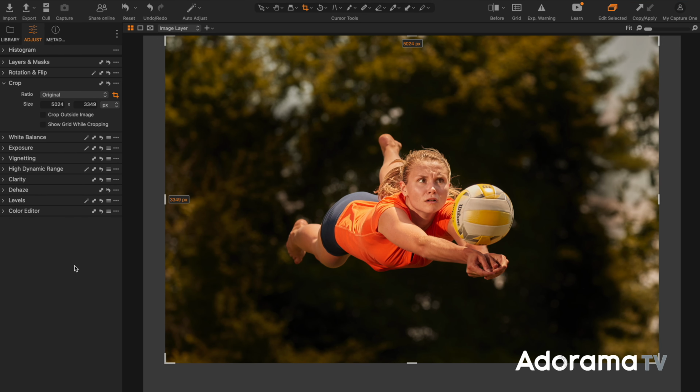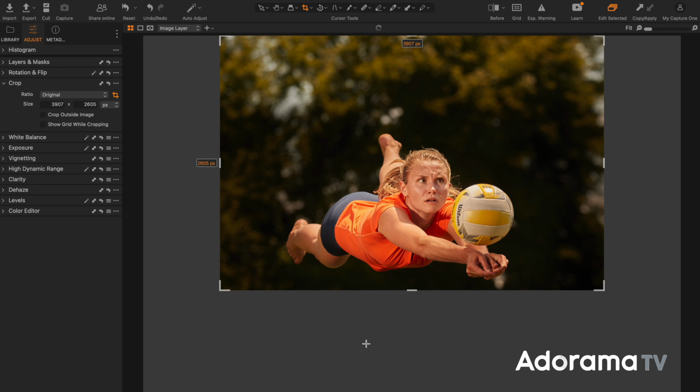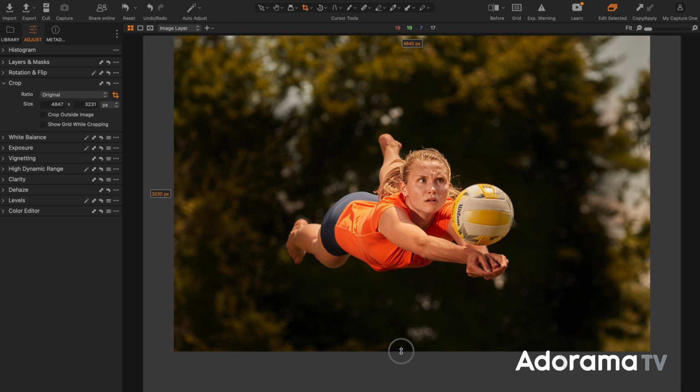Now, I'm going to get rid of the padding in this image, but I'm not going to crop all the way up to her hands. Leaving some dead space below Jackie makes it look like she's higher off the ground. If there's no space at the bottom, it just doesn't have that same drama.